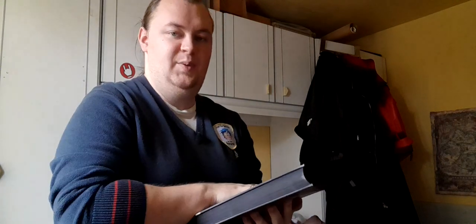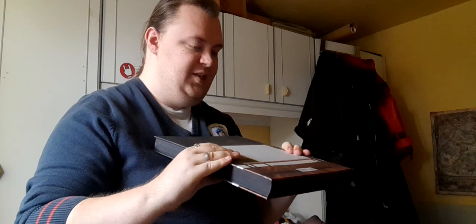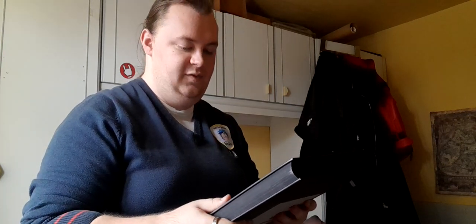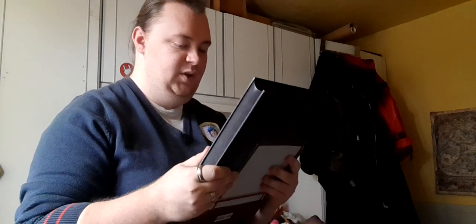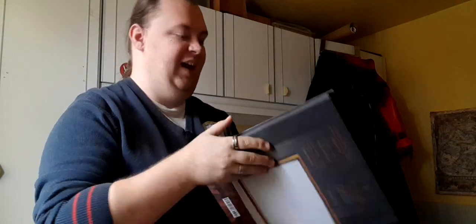My one gripe with this book is that they really tried to show off the fact that it's made from, I can't remember exactly what it said, but it tried to show off the fact that it was made from reclaimed materials and it's all specially handcrafted in Italy and things like that.